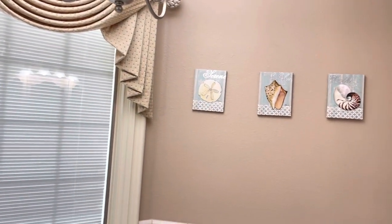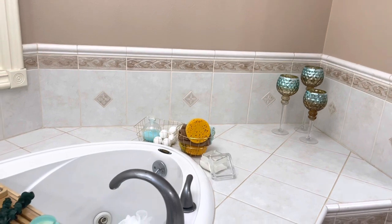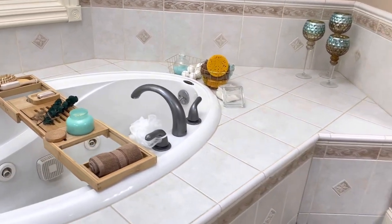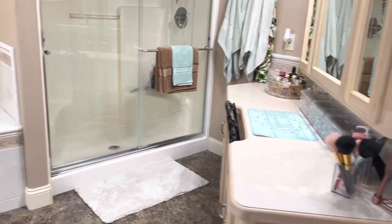All of the decor has been up here probably, I'm going to say like 8 years. So if it had a seashell on it, I threw it in this room. If it had blue, I threw it in this room. But this tray right here kind of started the change in my mind where I knew I wanted to make it more like a spa.